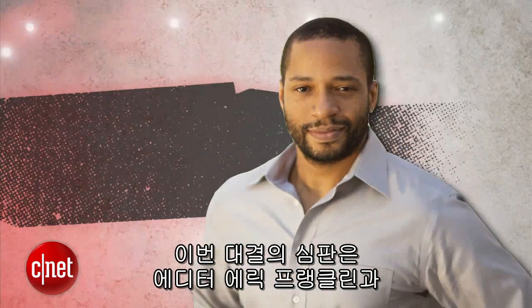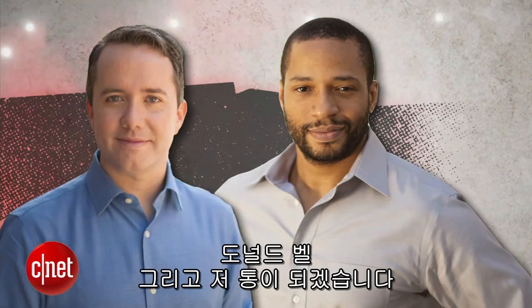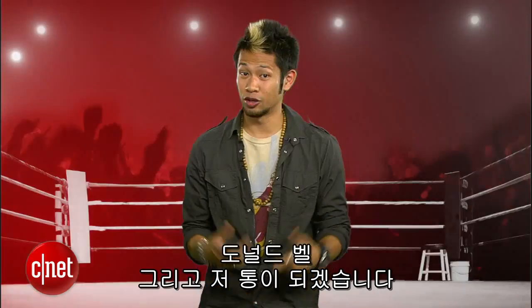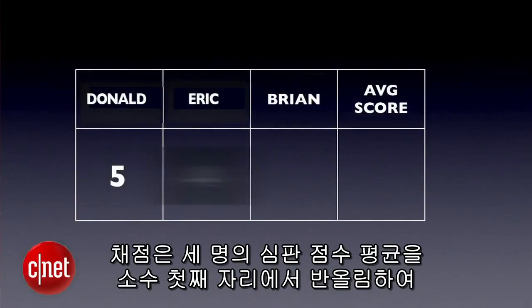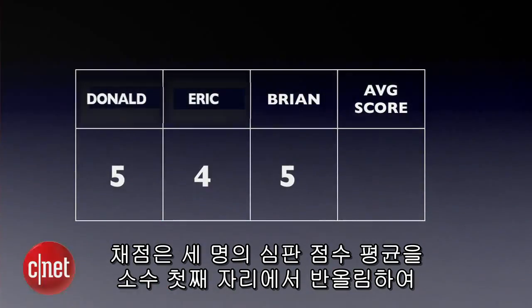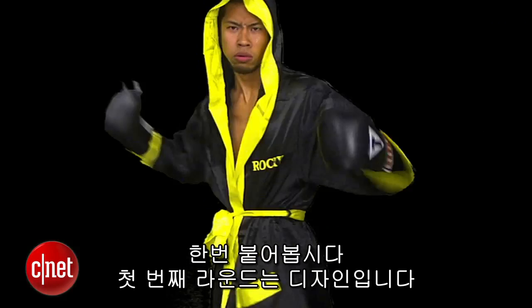Our judges for this fight are Senior Editor Eric, the Tank Man Franklin, Senior Editor Donald, Ring My Bell, and you know who, Ring-a-ling-a-ding-tong. Now we'll take all 3 judges' blind scores and average them out to the nearest tenth of a point. The final prize fight score will be an average of all rounds using the same system. Let's get ready to rumble.